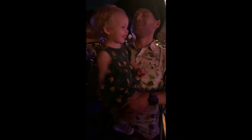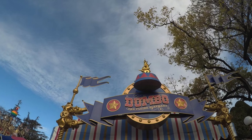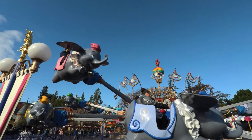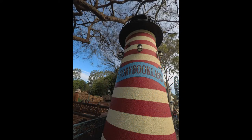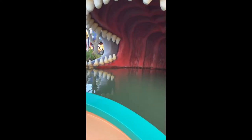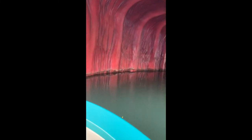So, some good rides to start out with would, of course, be rides like Dumbo, where you're just, you know, flying around in a little circle. I mean, it's a classic. And the Storybook Land Canal ride is a super sweet one once you get past the scary part of going into the whale's mouth. After that, it's nothing but miniatures and narration.